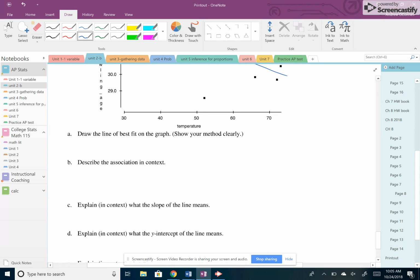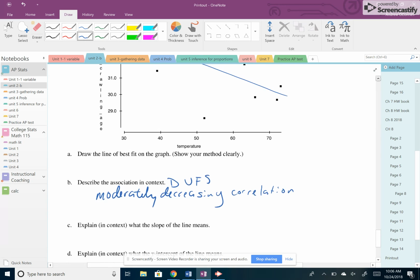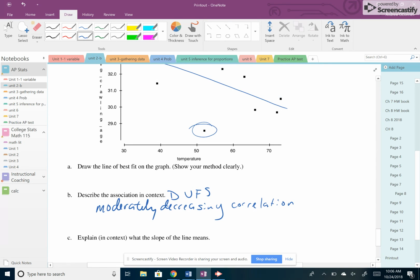Describe the association and context. Just to be quick, I'd say something like it's moderately decreasing. I can say correlation because then you know it's linear. It's moderate because it's about negative 0.7. I definitely call this an outlier. The other ones, I'm not so sure, but I'd say with at least one outlier.